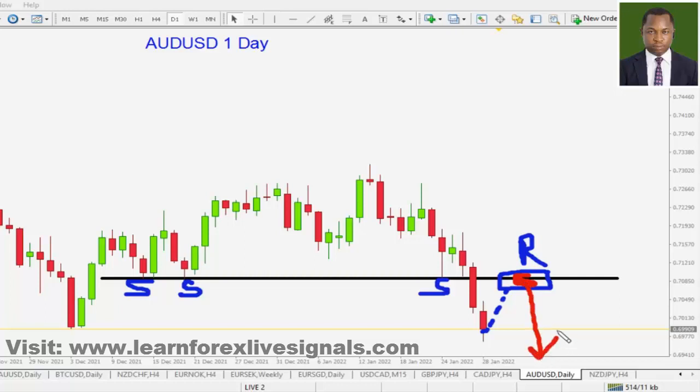So if we get that pullback to that zone, we want to see specific price action for us to go short. If you are a member of our VIP trading room, of course, once we get that hint to go short, we'll send the signal out and we'll all make money from there.